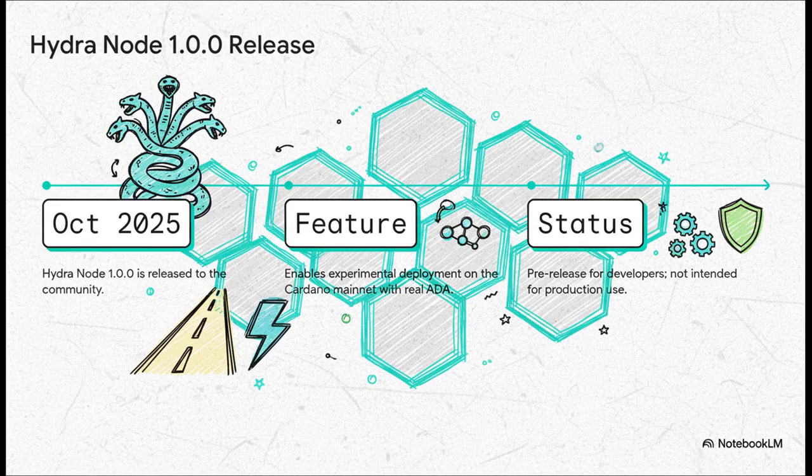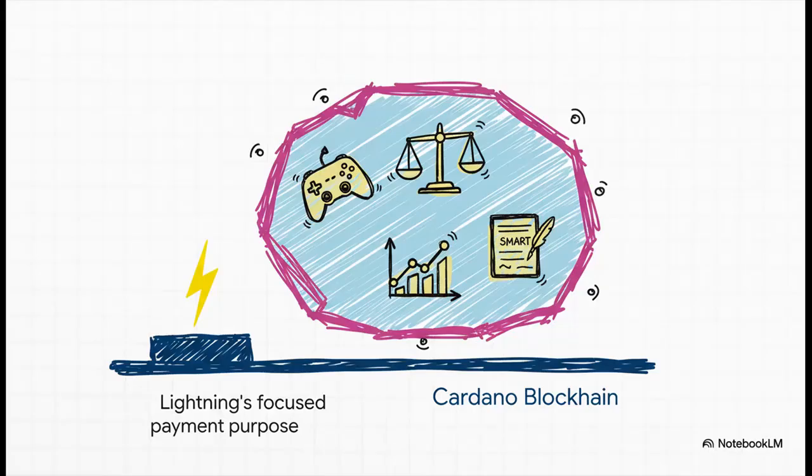This was a huge milestone. This was the moment Hydra went from being just an idea on paper to something real, something developers could actually start playing with on the Cardano mainnet using real ADA. Now, to be fair, it's still a pre-release, definitely not ready for prime time yet, but man, what a massive step forward. And this really gets to the core difference in their whole philosophy.